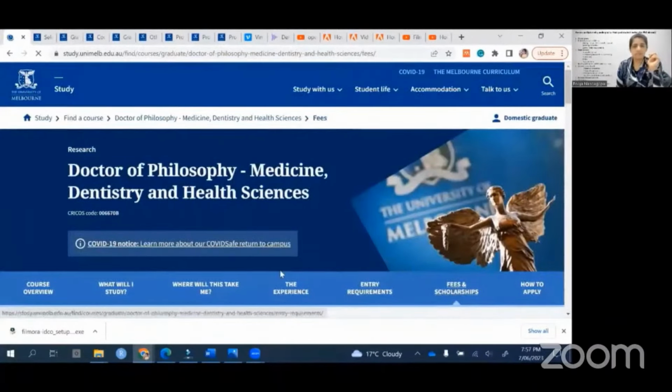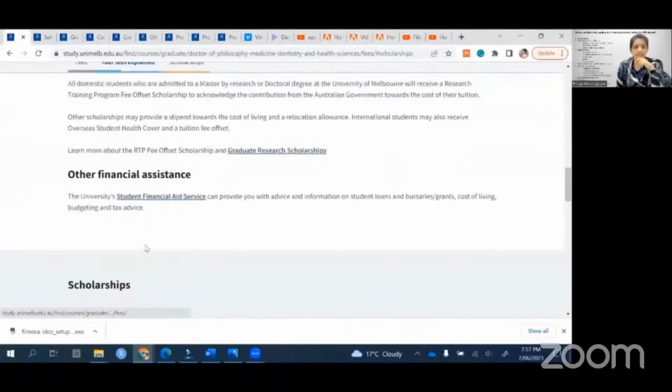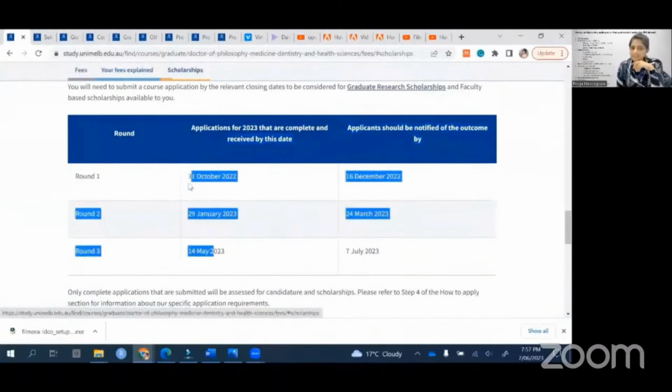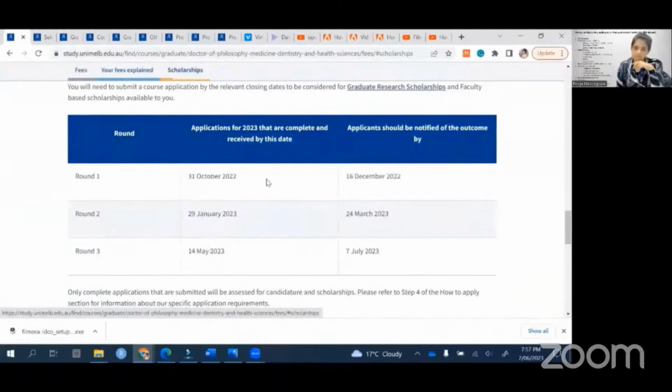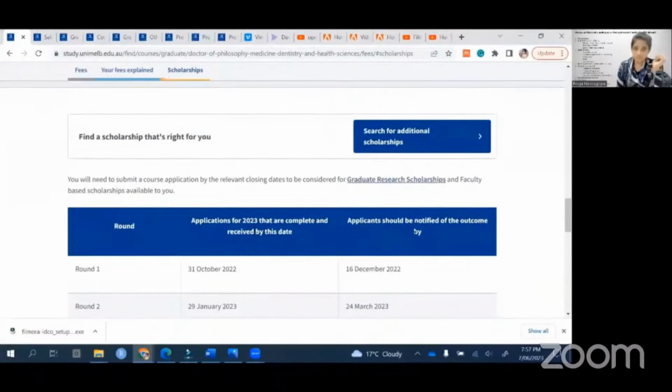So if you click the fee and scholarship and click on scholarship opportunities, you will get to know the deadline by which you have to submit your scholarship application. This will be updated every year. So you can look at the recent one and see what is the deadline by which you have to apply.